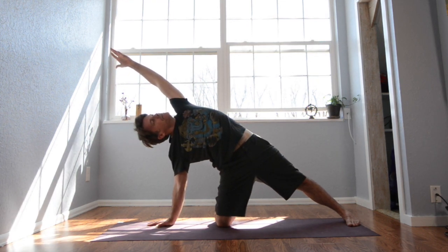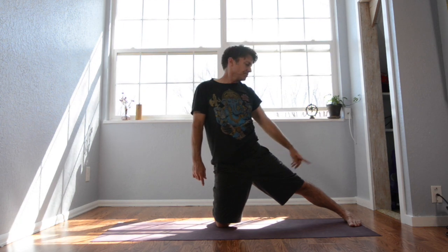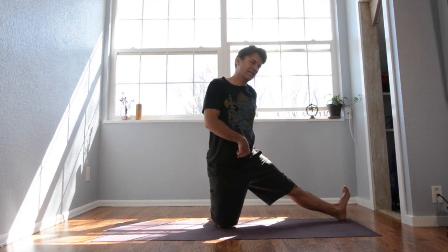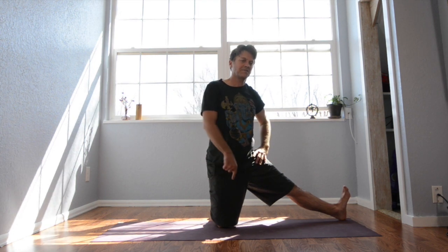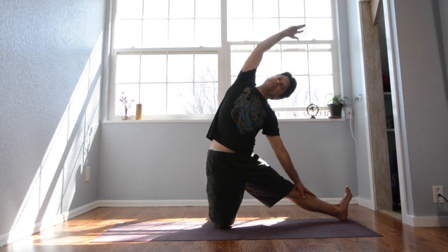Breathe in, exhale. Inhale, come up, make sure your hips are over your knee. Foot can turn up. Heel drags towards pelvis or right knee. Left hand on left leg, right arm comes up and over. Stretching right side body.